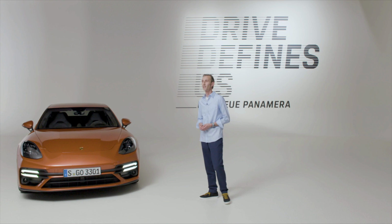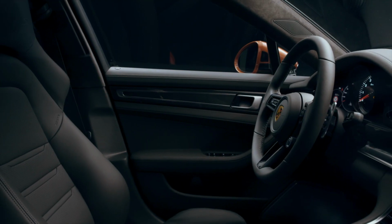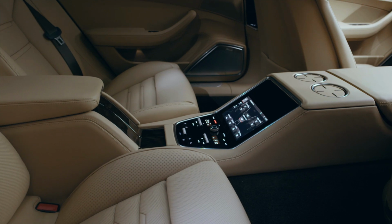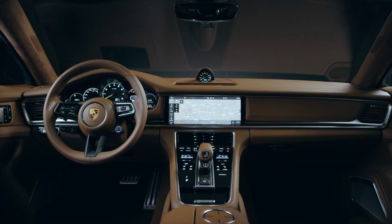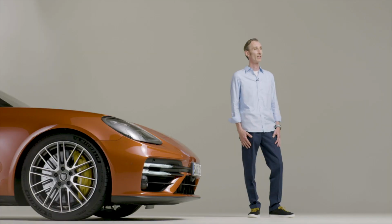The interior of the new Panamera builds on the architecture of its predecessor. Tidy, classic, elegant. There are new equipment variants, and we also have a new generation of multifunction steering wheels in the car. These are inspired by motorsports, lightweight construction, a very large number of cutouts, and wonderful technical details.